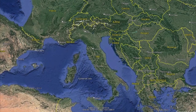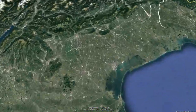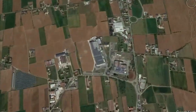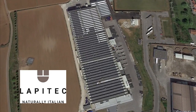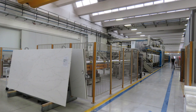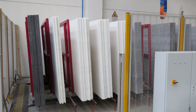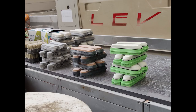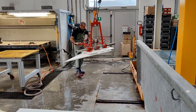The tour kicked off at Lapitec, which is northwest of Venice and a few kilometers away from parent company Breton's main plant. This is the factory where the company's centered stone slabs are made using a process that uses the same idea of vibrocompaction as Breton equipment used to make quartz surfaces. It's not quite the same, but the process produces a strong slab that's then sent to the kiln lines for the centering process. Polishing produces some very glossy surfaces before being packed up and sent worldwide.